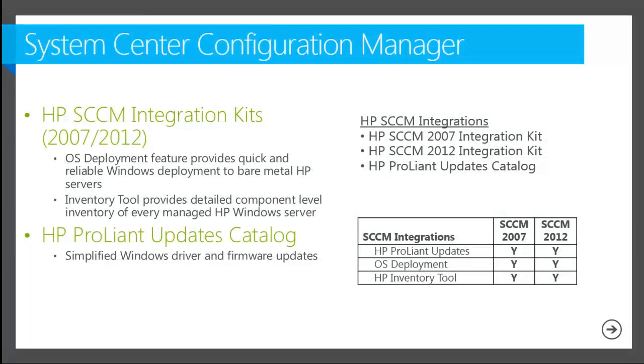The other thing that we provide is something called the ProLiant Updates Catalog. This is used for server-side driver and firmware updates. That's from the Windows side, and physical servers, of course, you don't do updates within a VM, so this is the physical side. What this allows you to do is to get the latest drivers or whichever driver set versions that have come from the HP Service Pack for ProLiant.